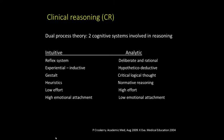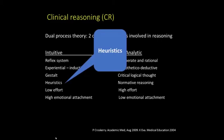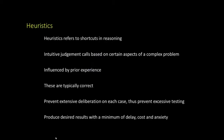And what happens as a practitioner is that you develop both systems and they feed into each other. The more you analyze and figure something out, the next time you can run it down your intuitive pathway. Now let's talk a little bit about heuristics. Heuristics form a big part of the intuitive pathway, and a lot of clinical practice is based on heuristics. Now, heuristics are simply shortcuts in clinical reasoning. Shortcuts in reasoning. For instance, if you've ever said, oh, as a rule of thumb, that's a heuristic.